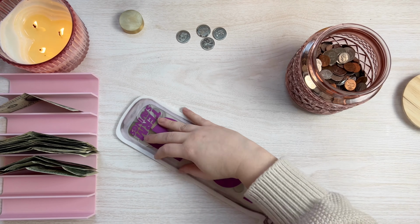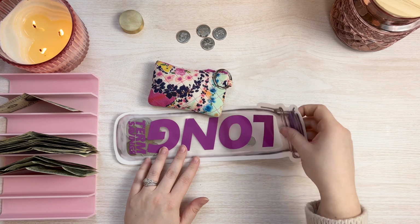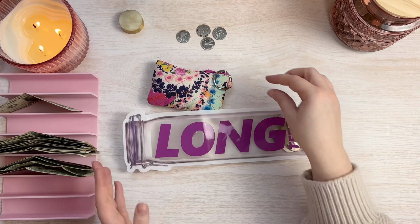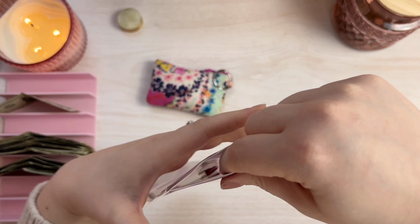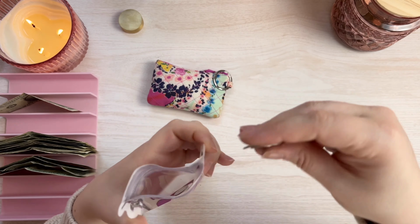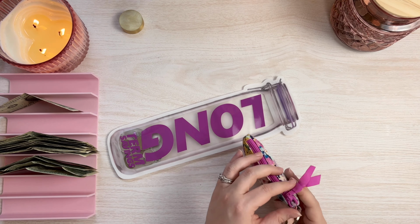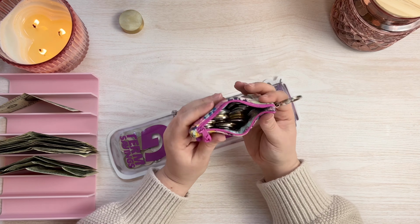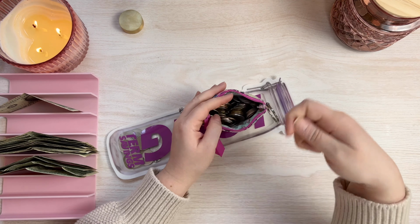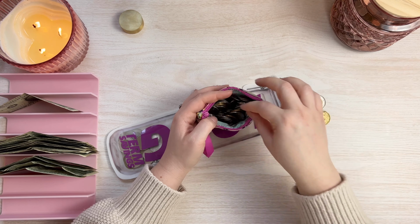Now, this is the pouch that came from Budget with Ira that I have been collecting the Canadian change in. So let's go ahead and pop this Canadian change down in here. Again, this hasn't been tracked anywhere, but I'm just shoving it in here and collecting it and seeing how long it takes to fill up. When we go to Canada, I always bring this little change pouch with me. And as we're spending money, of course, we're getting change back, and I toss it in here.